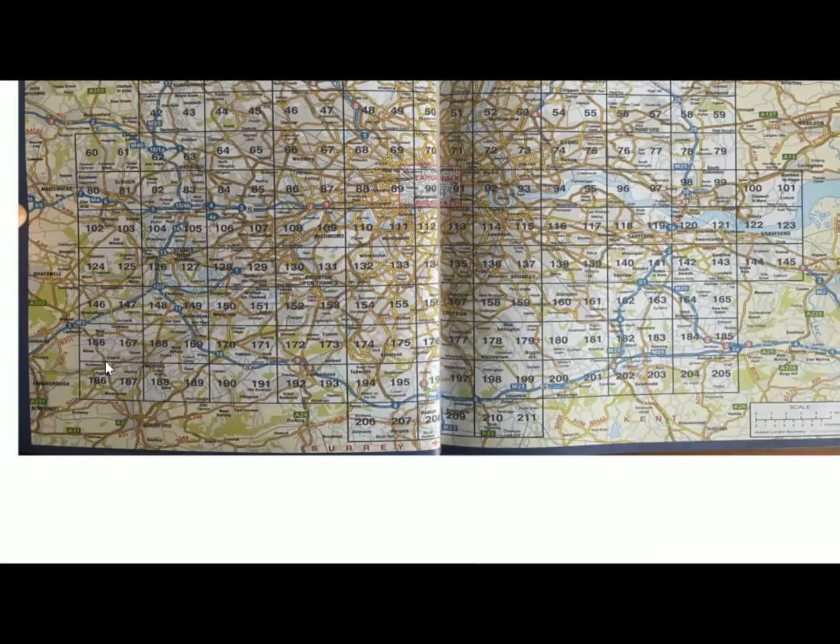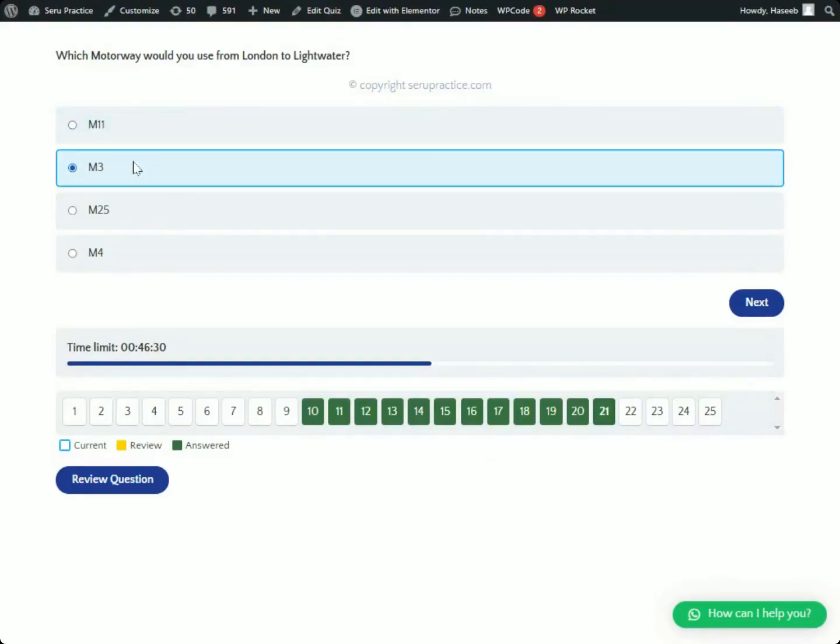If we go on and take a look at the map, this is 166. And if you zoom in, you can see that although there is a ring road and a chain of motorways, for Lightwater, M3 is the perfect getaway. So M3 is the correct option. Selecting the correct option, M3.